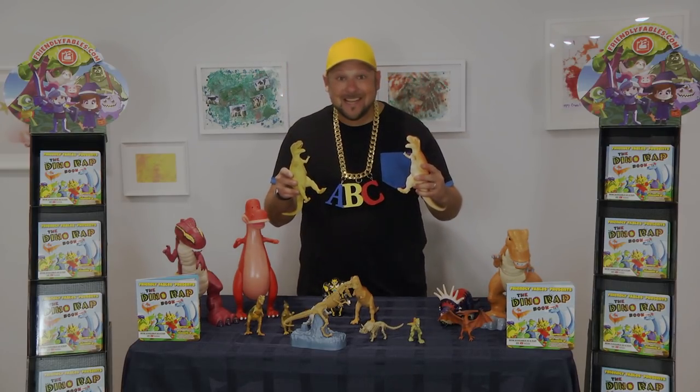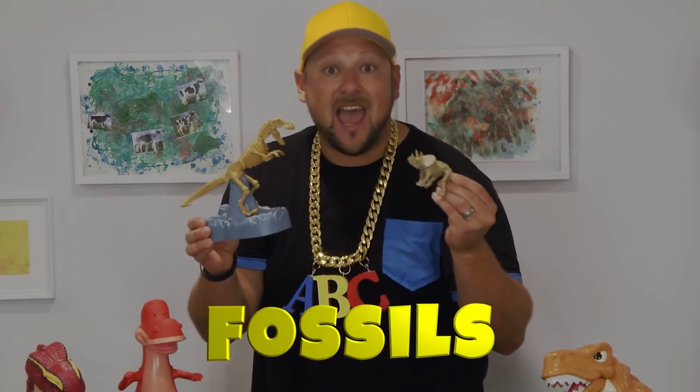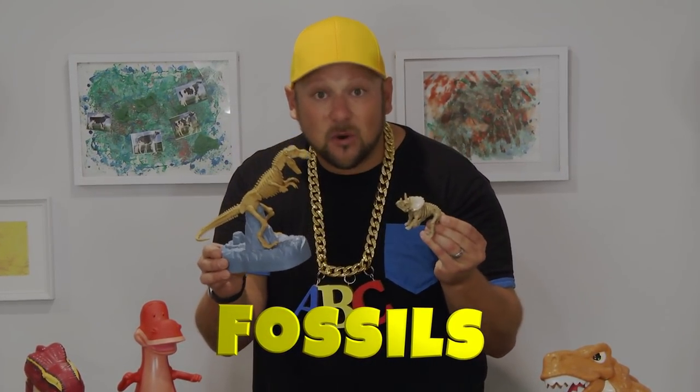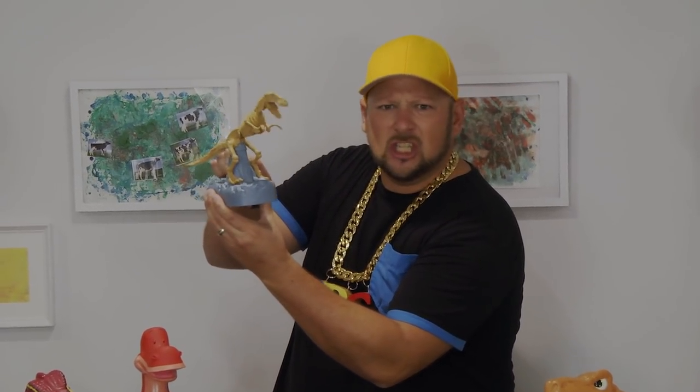And we got a couple of T-Rexes. Roar! And check out this one. This one transforms into a robot. Pretty cool. And look at this. We've got some dinosaur fossils. And a fossil is the dinosaur bones that you would find underneath the ground. And check this one out.